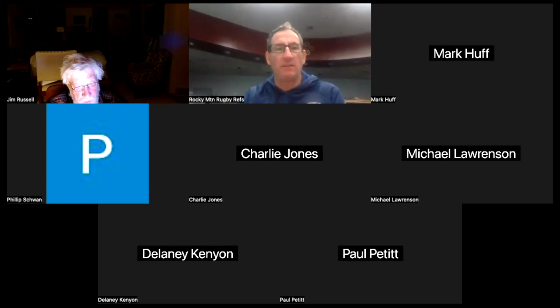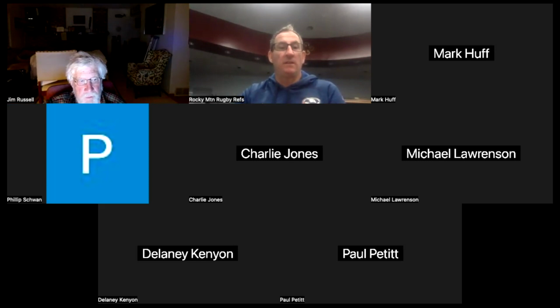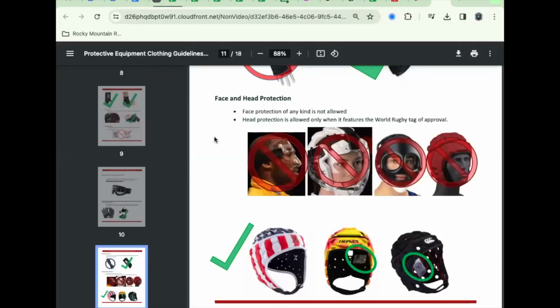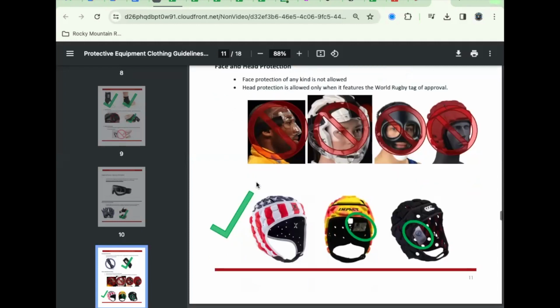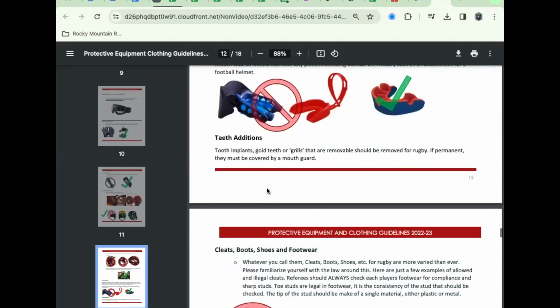Can you guys on the Zoom see the protective clothing? Can you see that? Anyone? I can't see anything other than your face. Nope. Lucky you. Probably stop sharing. Let me get back in there. Mike Lawrenson just put it up in the chat. Thank you, Mike. Get in there and share again. So it's on the USA Rugby homepage under community, under referees, under resources, second paragraph down, protective clothing and equipment. We will send out the link in the meeting recap. Angela, you'll get that from Angela and Dale.